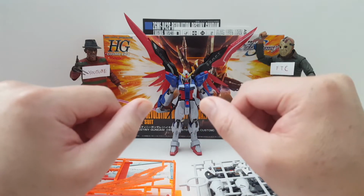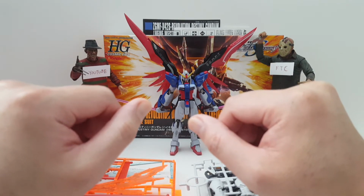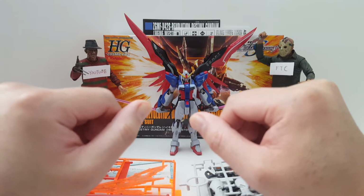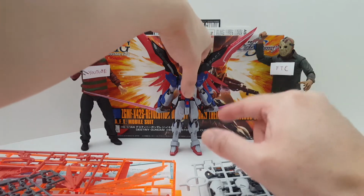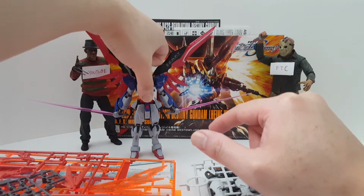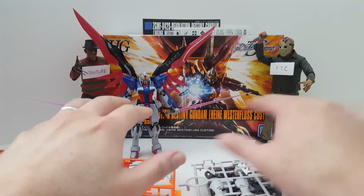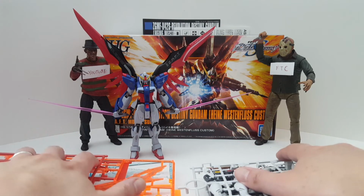This one here is the Destiny Gundam Heine Westenfluss Custom. This is the orange color Destiny Gundam. Of course, here's my Metal Robot Damashi. One reason I want to do this, I want to compare the Metal Robot Damashi to the High Grade Gunpla. I heard the High Grade Gunpla kit was pretty good.